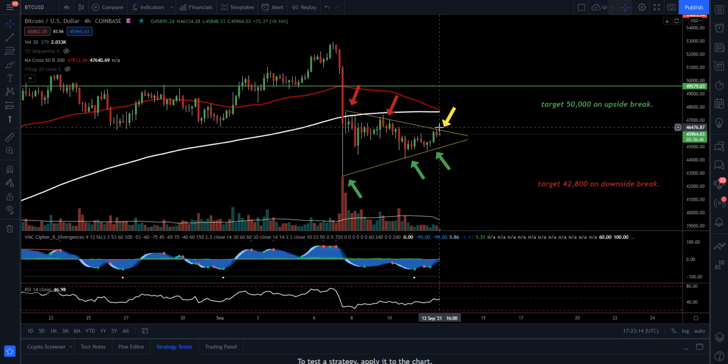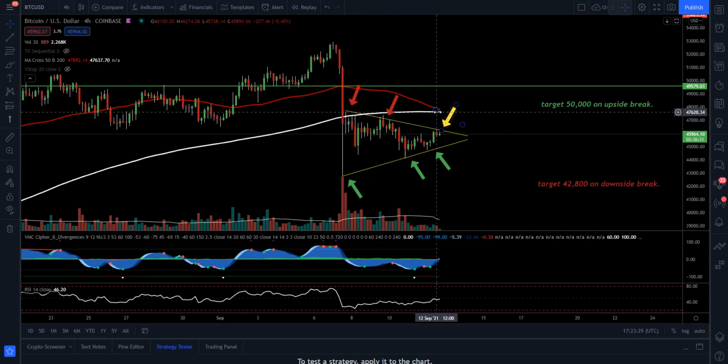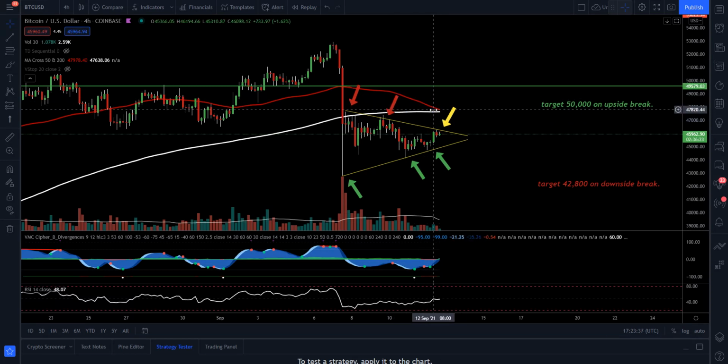If we're able to have a 4-hour candle close outside of the top here, which are a lower high, so we're having that squeezing effect. If we're able to have a candle close up above that, I would target first right around $47,700. That's going to be this 200 moving average on the 4-hour time frame in white, which is acting as overhead resistance now. Then we potentially have that 50 crossing down through, so potentially that death cross on the 4-hour time frame. We don't have that yet, but it's something that we want to watch for overhead resistance. And the next area would be $50,000.